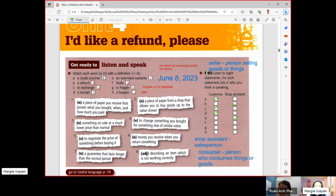Okay, how much is the extended warranty? So if you are asking something about the warranty, are you a customer or a shop assistant? Customer. It's a customer. Very good. That's correct. And then letter G.